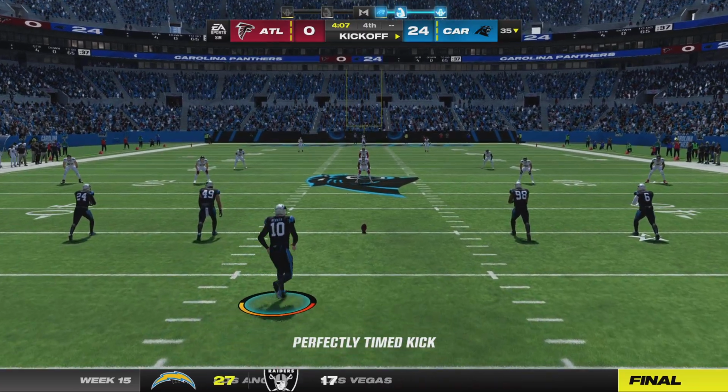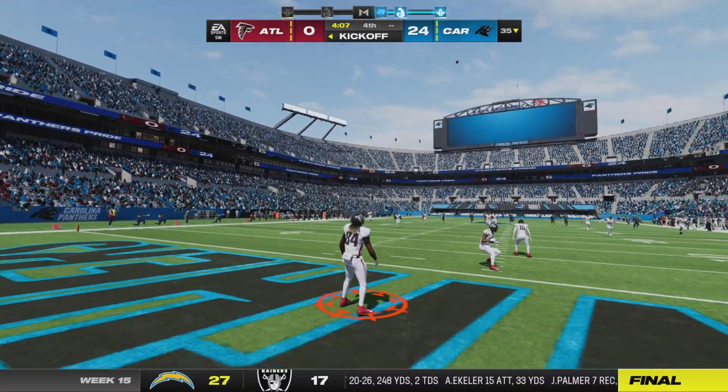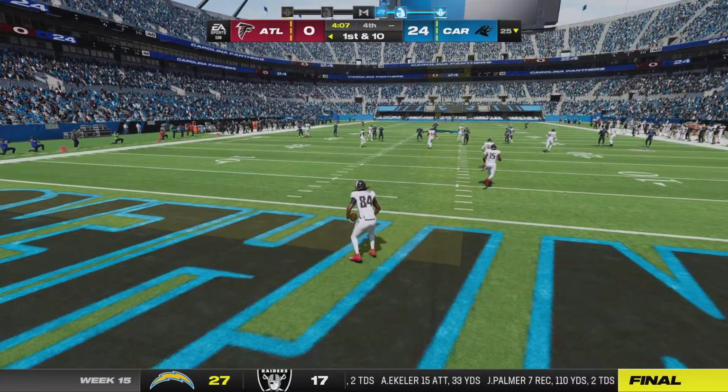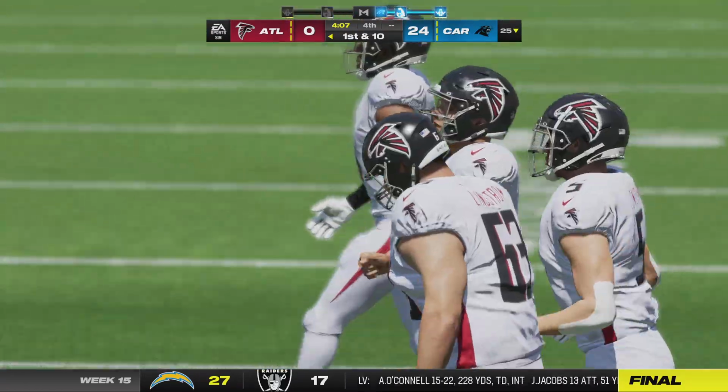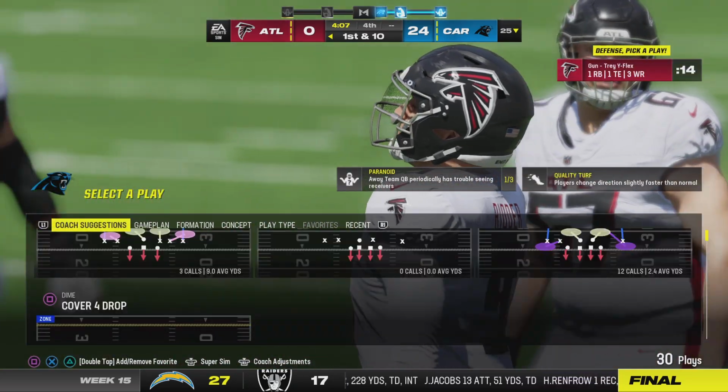The Carolina kick team is out there ready to go, and they kick this one away. And not willing to risk another fumble, he'll sit on this one. It's a touchback. Falcons offense making their way onto the field.